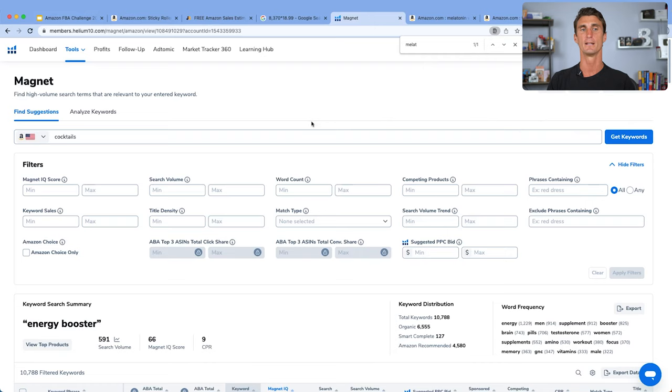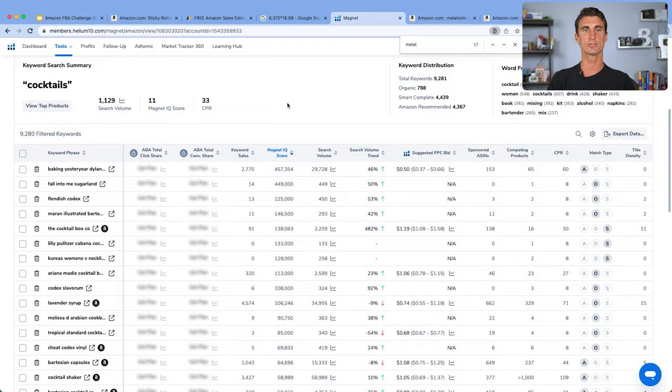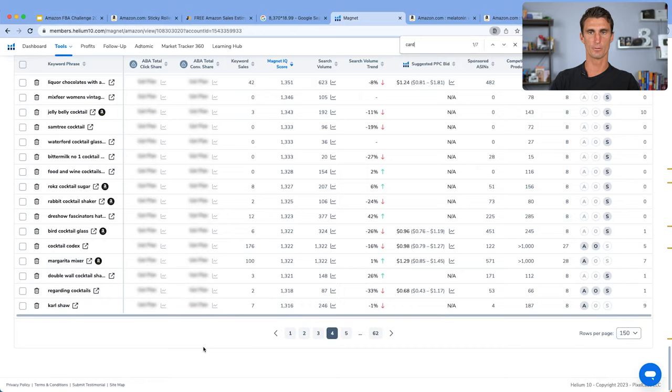So I said, okay, let's put cocktails in Helium 10. Click get keywords, follow this same process down here. Let's go to Magnet IQ score and let's start just going down this list. So again, let's put 150, that way it just makes it a little bit bigger. So we went down this list, scrolling, looking at all these different options. And I think it was on page 2, maybe page 3, maybe 4. We found this product, cocktail recipe cards.